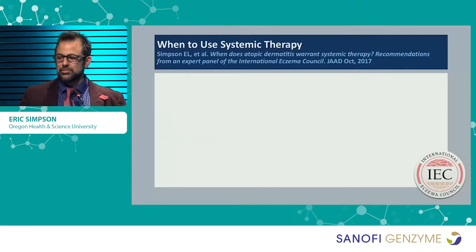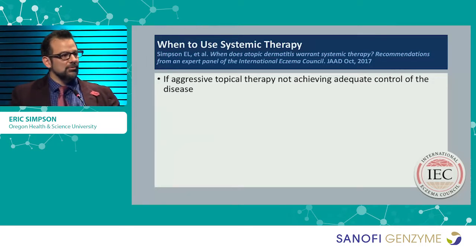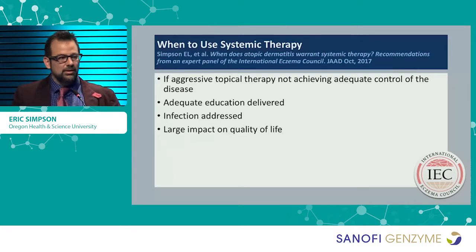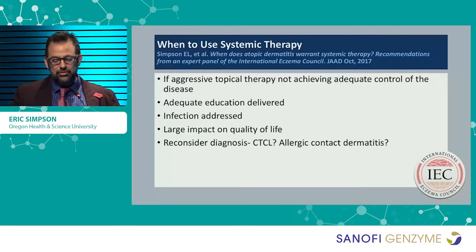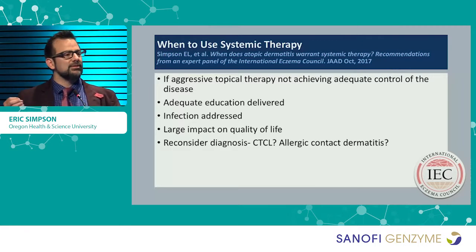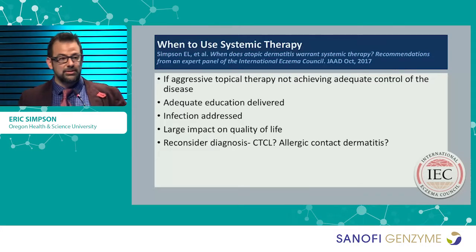And so we got this group together, the International Eczema Council, and we asked all the experts how they define who should get a systemic. And so it's if aggressive treatment is not working, the topical therapy that we talked about. You've really talked about steroid phobia, education. You've made sure there's not a chronic infection. There's a large impact on the quality of life. And then before you go to systemic treatment, it's an important time to think, is there something else going on? Is this really CTCL? Is this really allergic contact dermatitis? What's happening? So stop and think about that.